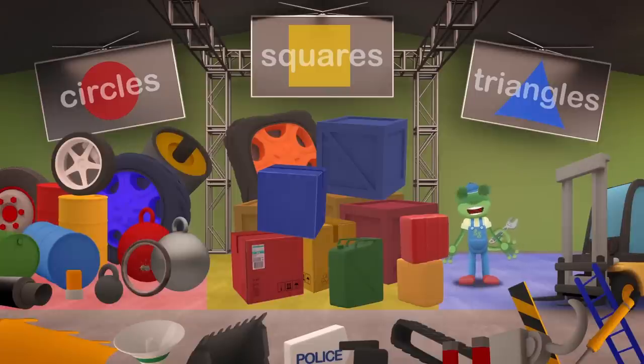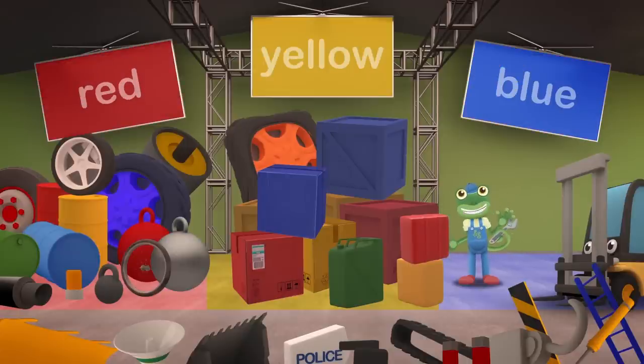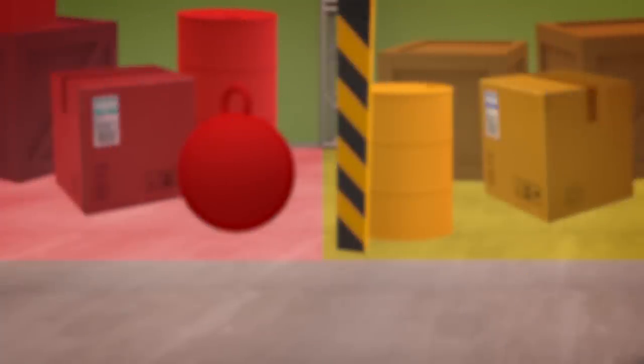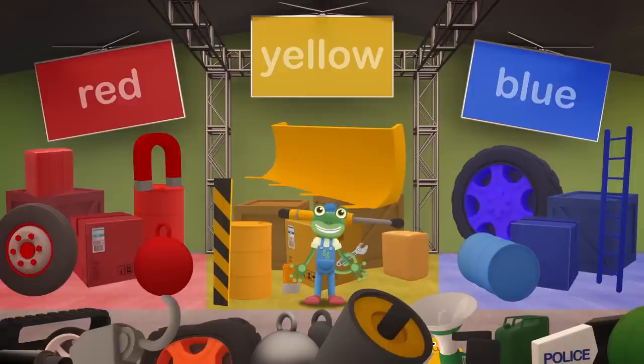We have lots of wheels and other circle shapes. We have lots of parts in square boxes, but no triangles. Let's try again. How about sorting the shapes by colour? That might work. Red, yellow, and blue. Uh-oh. We have a place for all the red, yellow, and blue parts. But what about all of the other colours? No, this won't do. One last try.